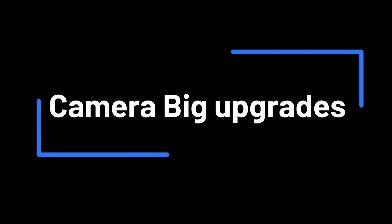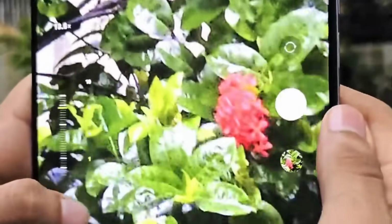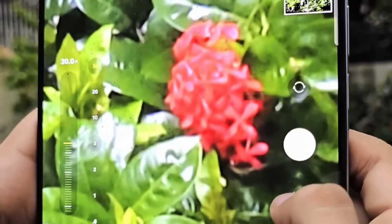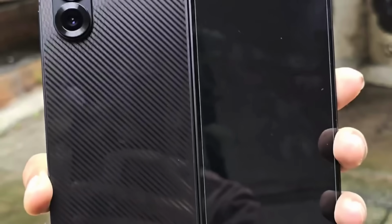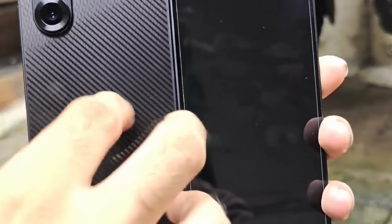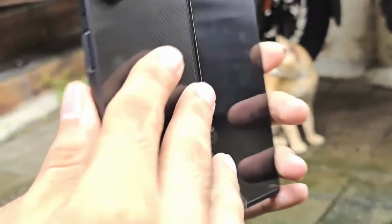3. Camera: big upgrades for the Samsung foldable. The Z Fold 7 finally addresses one of the significant issues prevalent in previous Z Fold smartphones, featuring a higher resolution 200 megapixels primary camera. If you're curious, this appears to be the same camera found on the Galaxy S25 Ultra, based solely on the specifications. At long last, there is a camera enhancement on Samsung's most crucial foldable device.